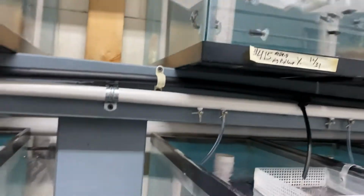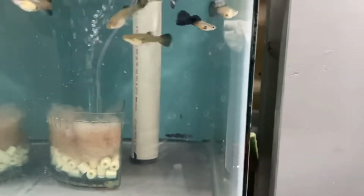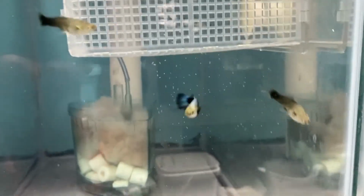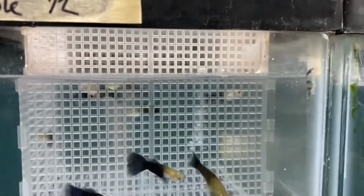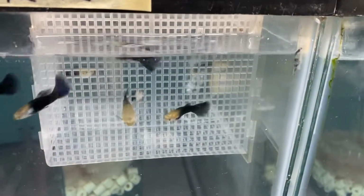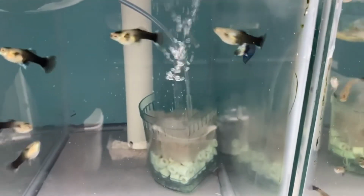Let's see what else we got here. Down at the bottom, tanks are basically more of the same. I got American Purples. Got some really nice half black blues. These are young. There's a young tank of half black purples. I'm not offering these yet. Another tank of half black blues.